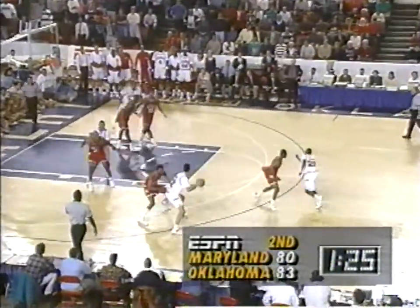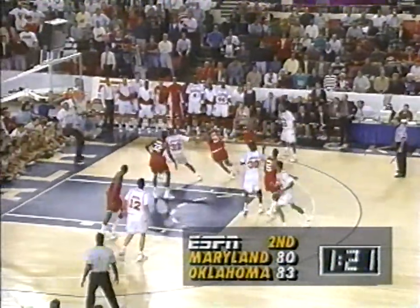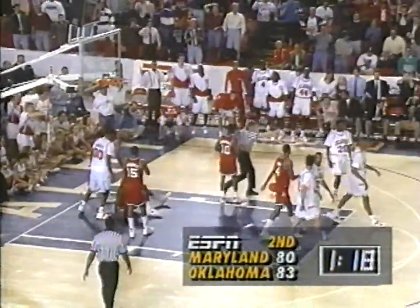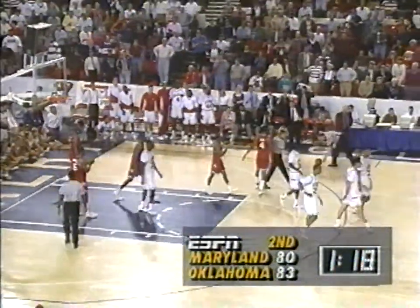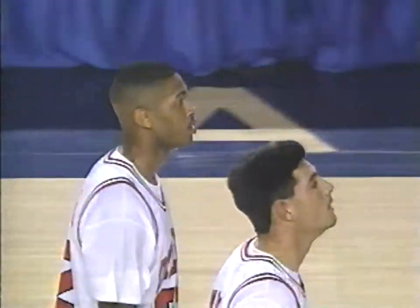Don't need to foul. Just need to play solid defense if you're Maryland. Oklahoma's got to run a set play, look to get it inside. Webster, high off the glass, but it's an offensive foul. And that'll be his third. More importantly, Maryland with possession down by three.